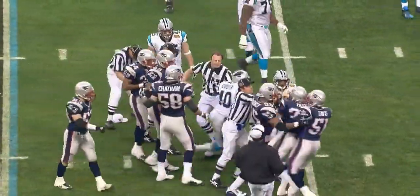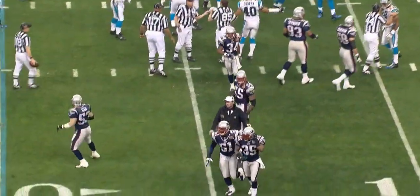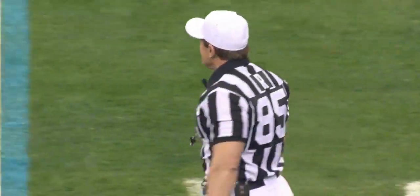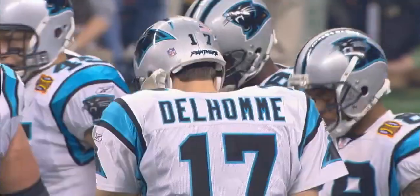There is some question as to who has the football, or a little pushing and shoving on the field, but that's quickly broken up. And Ed Hochuli, we talked to him yesterday. They want to make sure that players break them up quick. We don't want to see flags that are unnecessary.